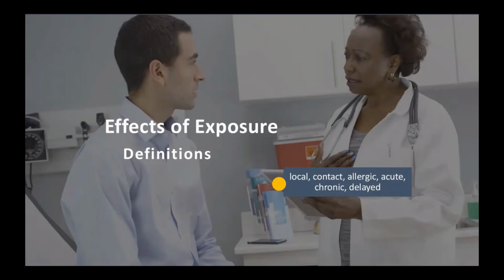Chapter 5 contains terminology you might not use on a regular basis, such as acute and chronic exposure and local, systemic, allergic, and delayed effects. We'll cover those definitions in the next few slides.